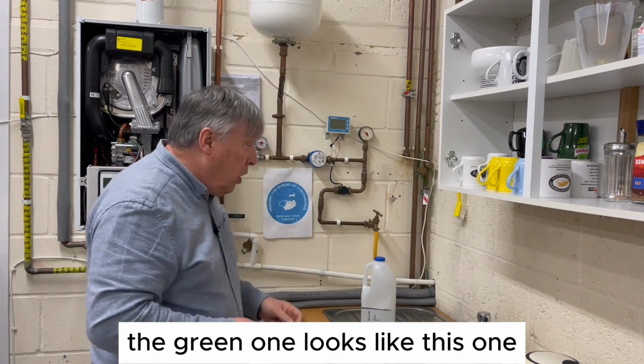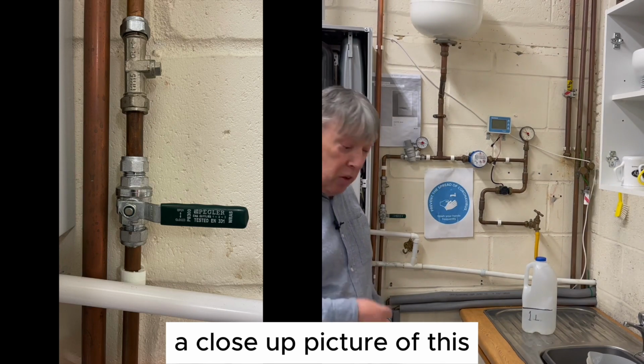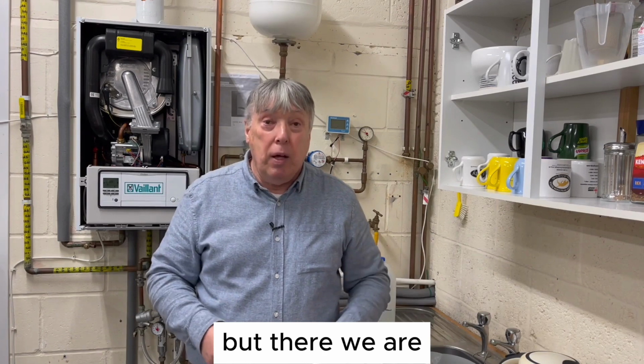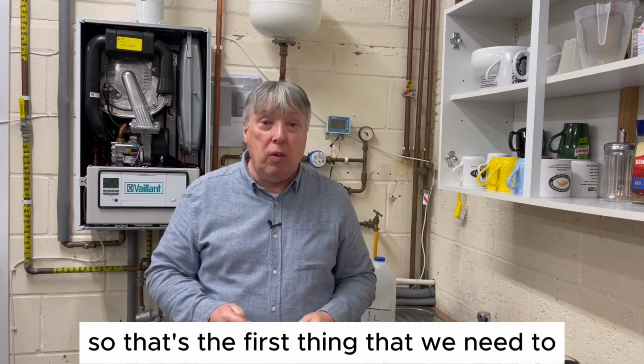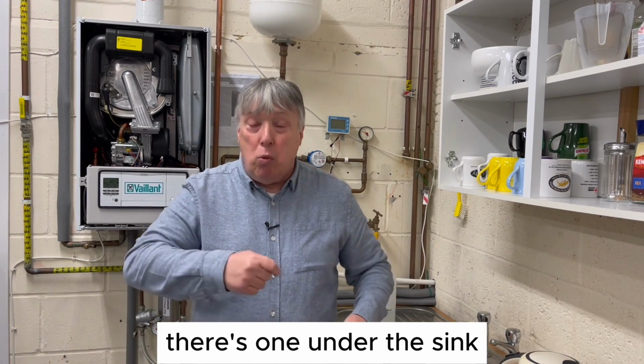So the green one looks like this one, and I'll show you a close-up picture of this. It's green because it's on the cold side. It could be blue, but there we are. We've just used the green in that respect. So that's the first thing that we need to isolate to make sure that it works. There's one under the sink, one in the cupboard, somewhere.